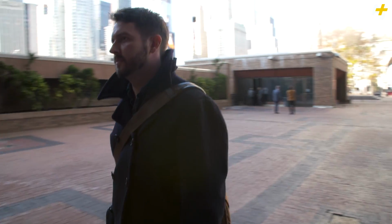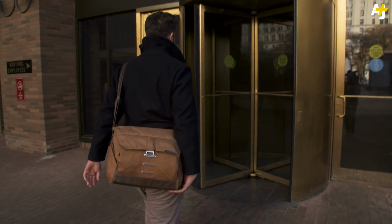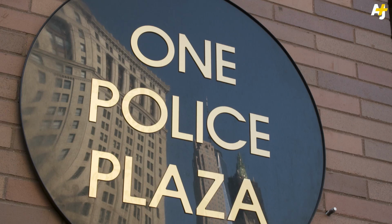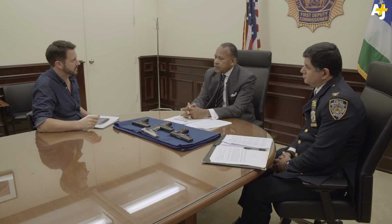At NYPD headquarters in Manhattan, top brass echoed the same concerns about the reliability, despite some pressure from politicians and the public to adopt smart guns. So would you say it's important to the NYPD to explore smart gun technology? Yeah, we've been exploring it along with law enforcement generally in the country.